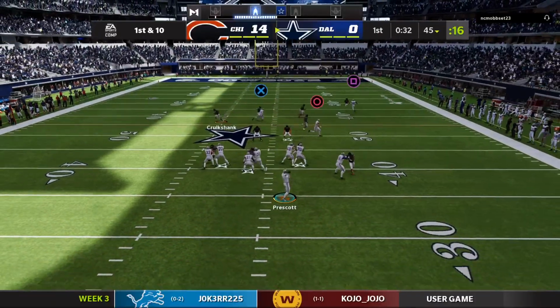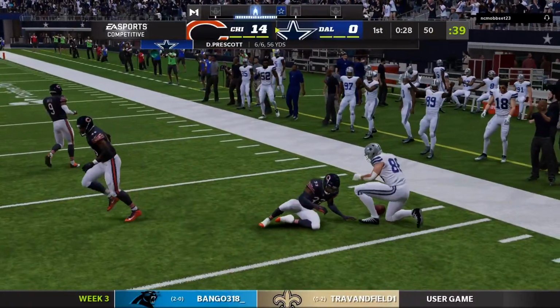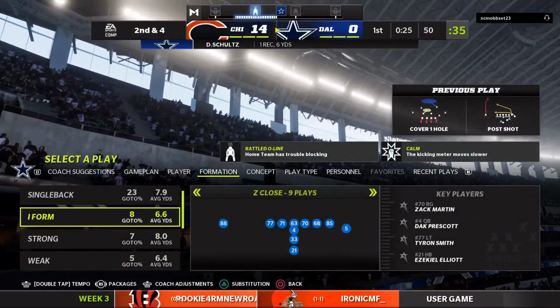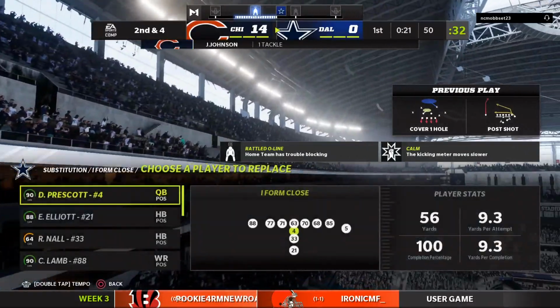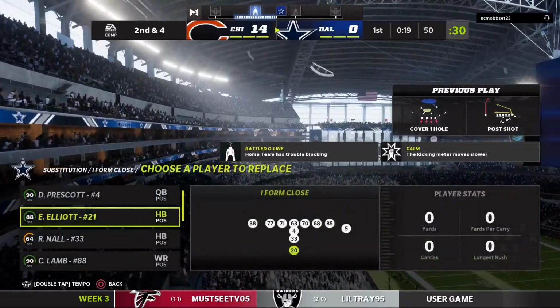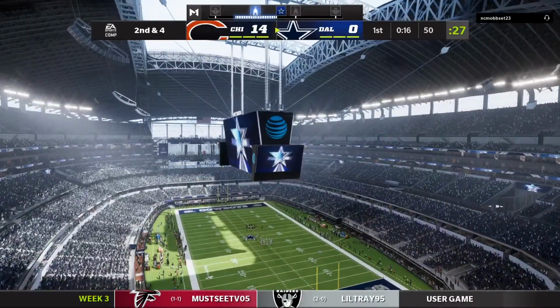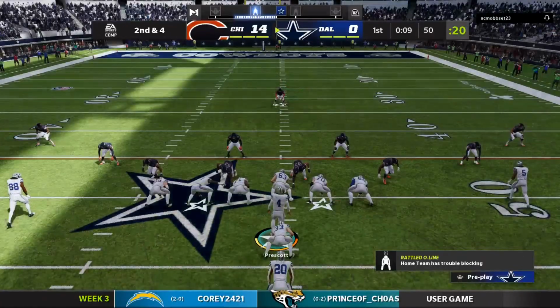Prescott on first down. Man open, that's complete to Dalton Schultz. A gain of 6 there on first. That's a staple of this offense. Drag route to the tight end. Yeah, he's unable to use his size to break off much more yardage after the catch, but still an effective gain nonetheless. Second down at 4.